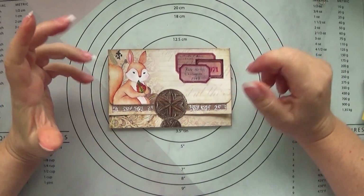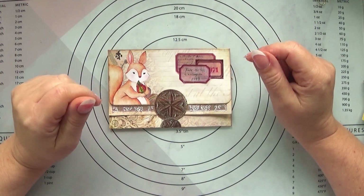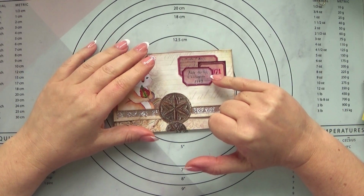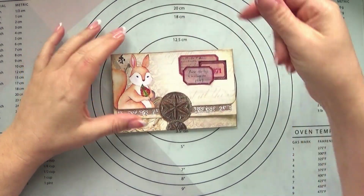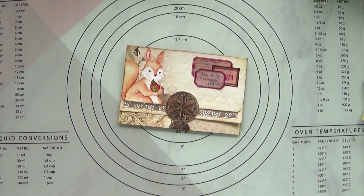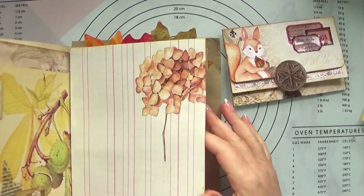Okay, you guys, so I went off and I got my coffee, and I came back and I started doing a little bit more, and I forgot to put the camera back on. So, all you've missed is I have 3 coats of heat embossing powder on these pieces and glued them down. That's literally all I have done, okay? So, that is how it looks right now. Let's see what it will look like in our journal. Okay, so let's find a little space for our beautiful little squirrel.